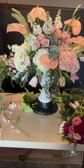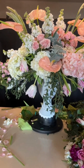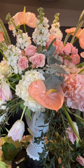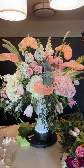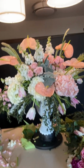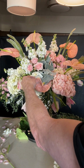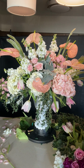So, there it is, my Chanel-inspired design. Let's take a look. Can we see the lady down there looking through? There she is with her pearls. Actually, one more thing. Hold on, stay with me. Where should it go? Right there, with the sticker for Chanel. There you go.